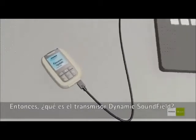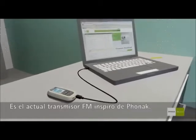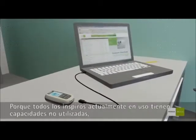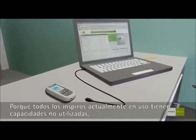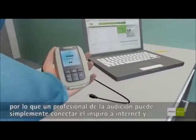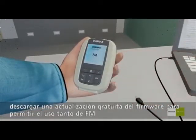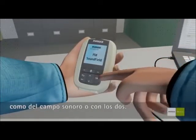So what is Phonak's dynamic SoundField transmitter? It's Phonak's current Inspiro FM transmitter. Because all the Inspiros currently in use have unused capabilities, a hearing care professional can simply hook the Inspiro up to the internet and download a free firmware upgrade to enable both FM and SoundField functionality.